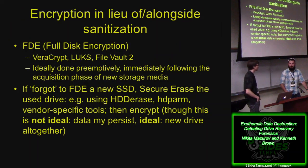So the next thing to do, before we get to other solutions, is to ask what we can do in terms of software. What kind of solutions do we have if the erasure commands are unreliable? Well, the solution is to preemptively run full disk encryption on the drive. So as soon as you acquire a new piece of media, the first step should be to run FDE, right? And there's a variety of options. We have VeraCrypt for Windows, Linux, and so on. We have LUKS. We have FileVault 2 for Mac.